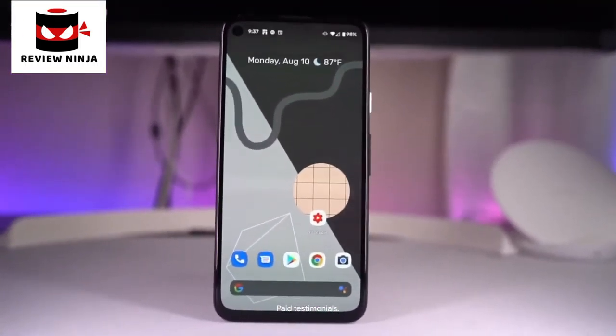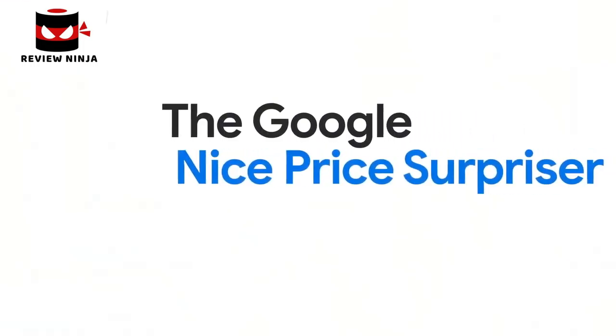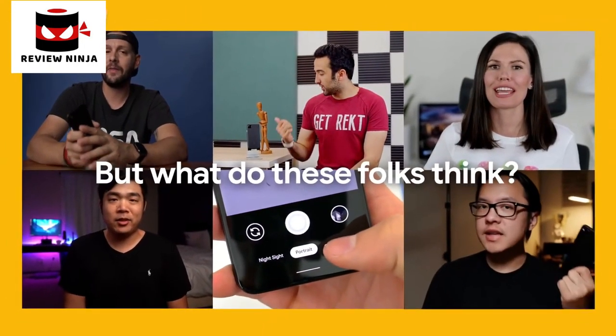Pixel 4a. You can buy it for $349. What do I think about the Google Pixel 4a? Let's go ahead and put that to the test.